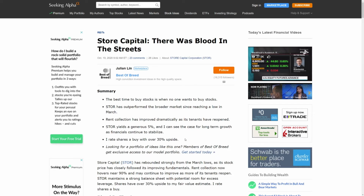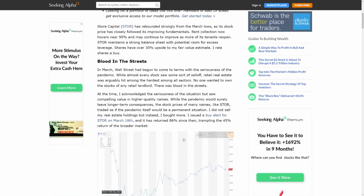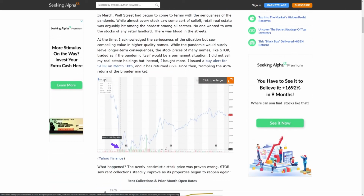So really, not too much more to explain in this. There is a good chart here to see where STOR dropped. You can see where it was and where it dropped to in March, and how it's slowly been recovering over time, right? And at the time of this article, it was at $27. I think it's dropping back down to $25 this week, or close to it.